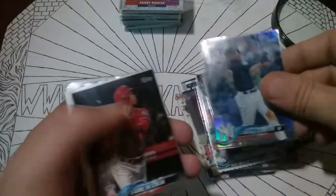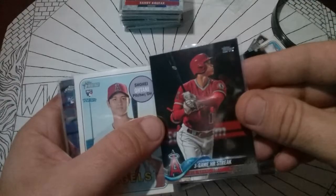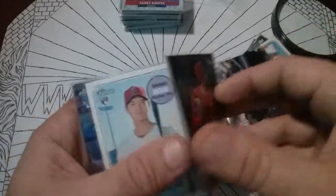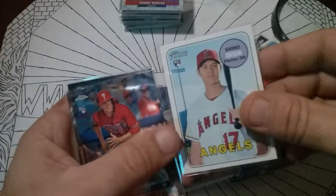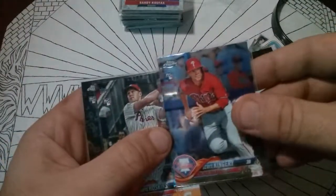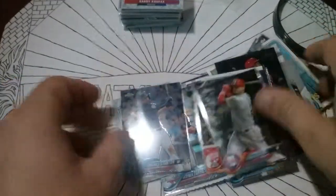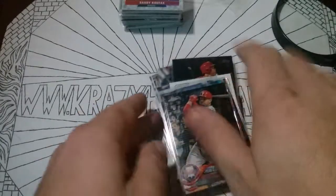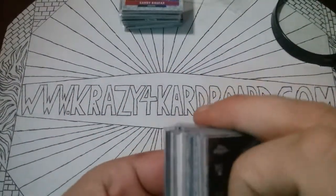Giancarlo Stanton, chrome. Three homer streak for Mr. Otani. Got a nice little Otani collection going here today. And there's another Topps Heritage Otani chrome. Or Otani rookie, excuse me, not chrome. Scott Kingery, rookie. Reese Hoskins. And Dylan Cousins. And that, sports fans, is 23 minutes of one sexy little mail day.